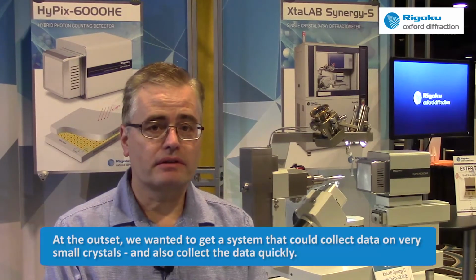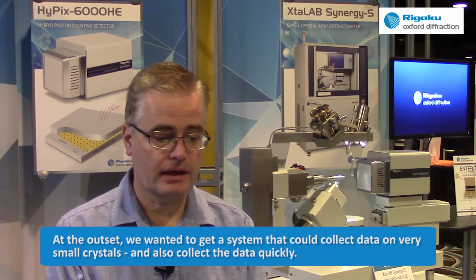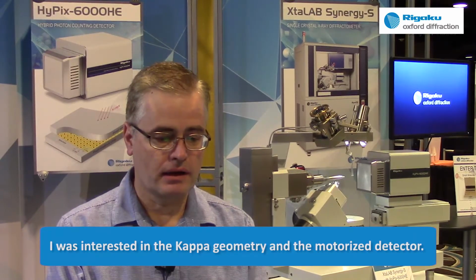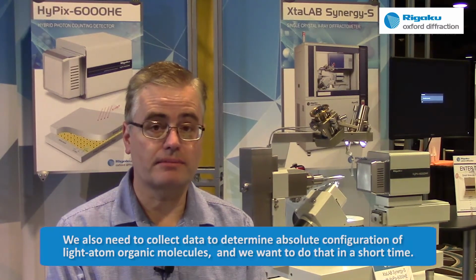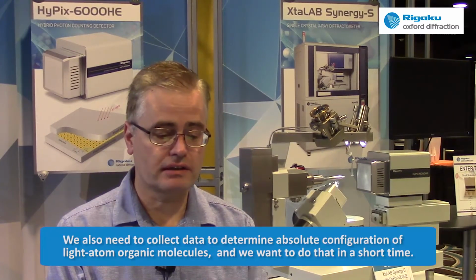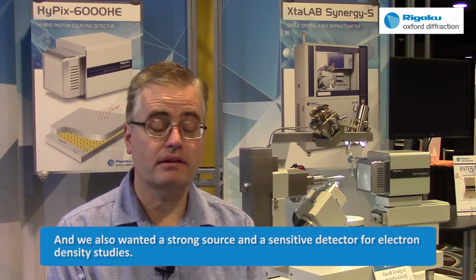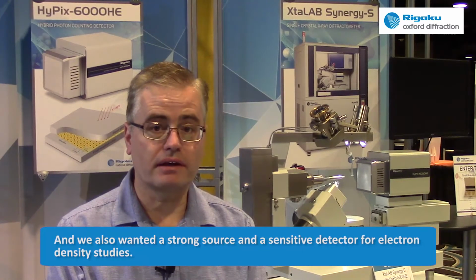What encouraged you to consider a Rigaku Oxford diffraction system? At the outset, we wanted to get a system that could collect data on very small crystals and also collect the data quickly. I was interested in the kappa geometry and the motorized detector. We also need to collect data to determine absolute configuration of light atom organic molecules, and we wanted to do that in a short time. And we also wanted a strong source and a sensitive detector for electron density studies.